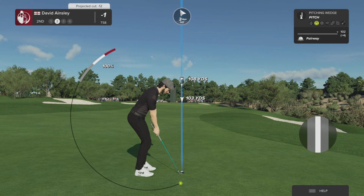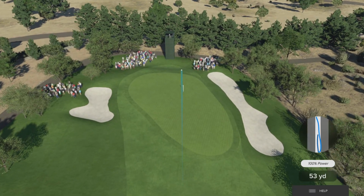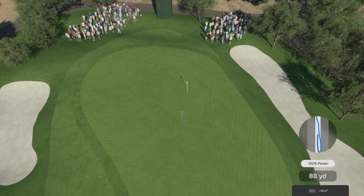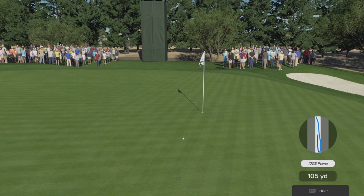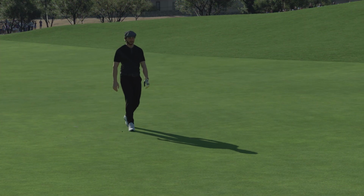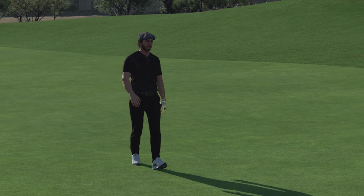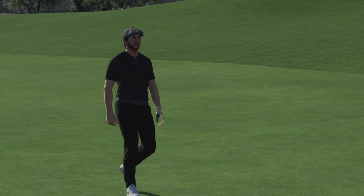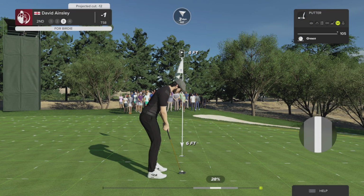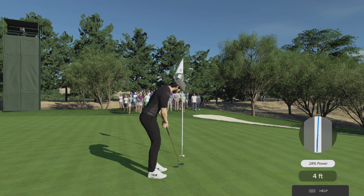Quality shot, that one. What kind of shot are they facing here, Henny? Yeah, he's got roughly 110 to the pin here. Oh, this one's right down the pipe. Outstanding approach shot. Made birdie on the last, looking for a second in a row here. This putt's about 4 feet from the hole. All right, guys, this for two birdies in a row.